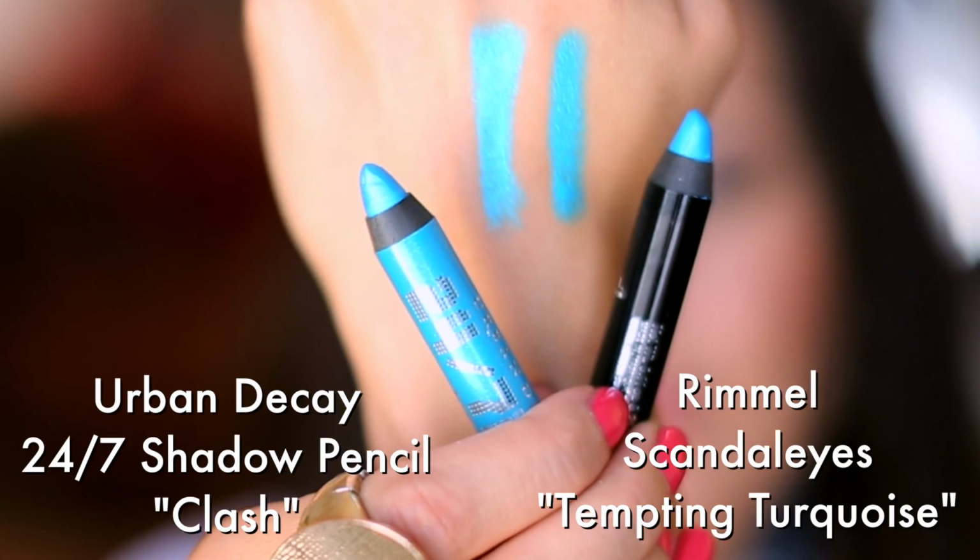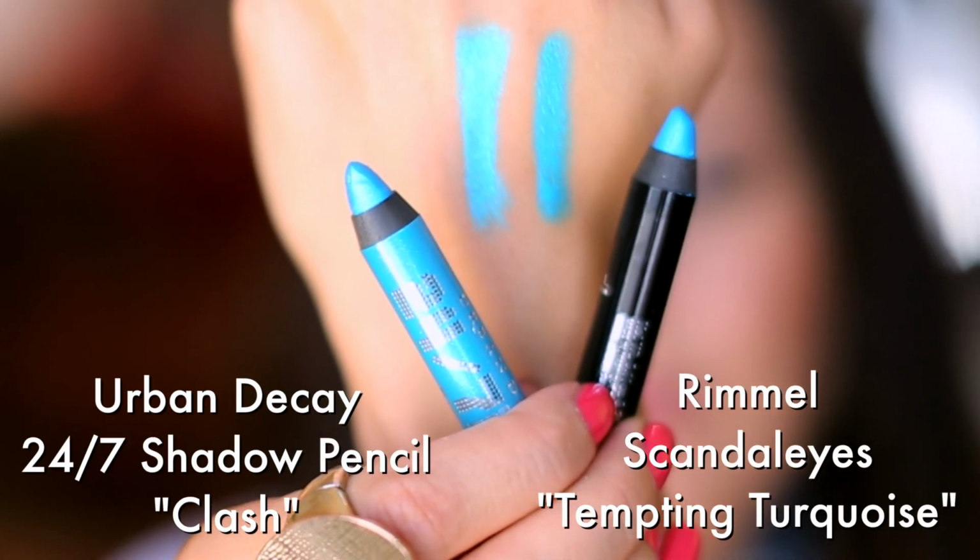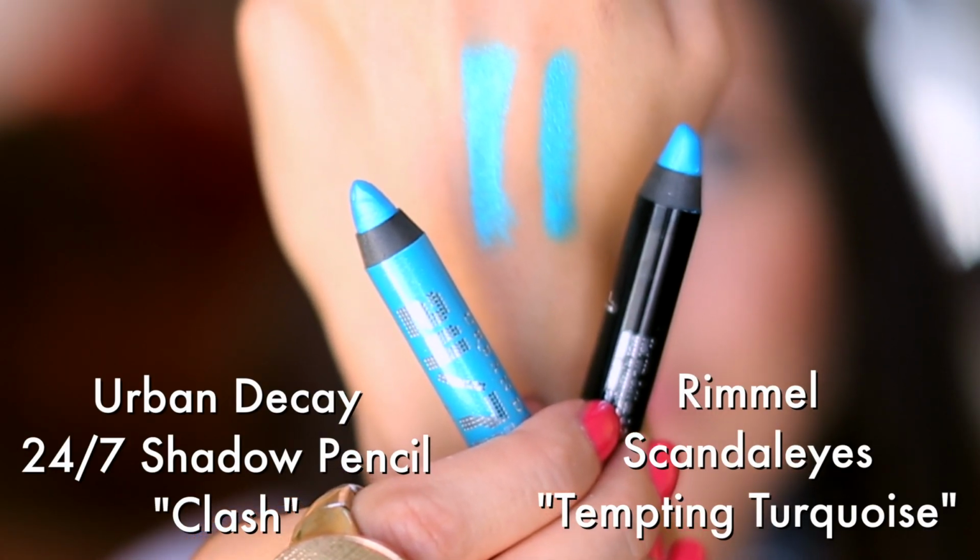This is from Rimmel. This is the Scandaleyes Chubby Stick liner. You can use it just to line the eyes. You can smudge it out like a cream smoky look. And this just glides on so incredibly easily. I'm such a fan. These are like $3.50 a piece as well. Like, oh my gosh, that's so inexpensive.